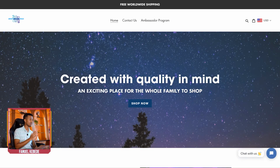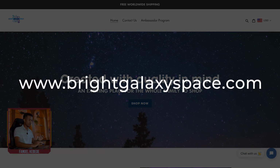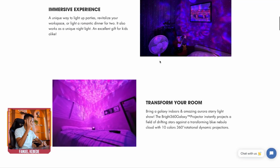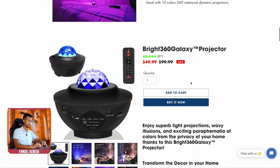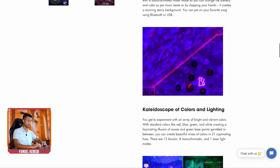The fifth store that we're going to be reviewing is called brightgalaxyspace.com. This is one of those galaxy lights that's trending right now. So overall, your homepage looks solid. The product section also looks good. Description looks good. It has graphics.